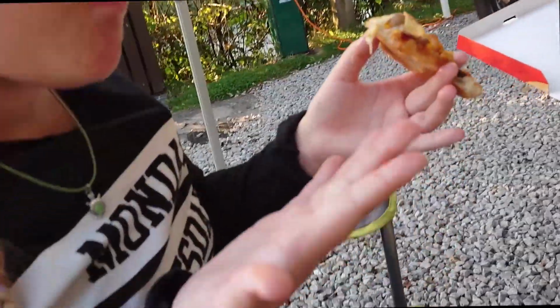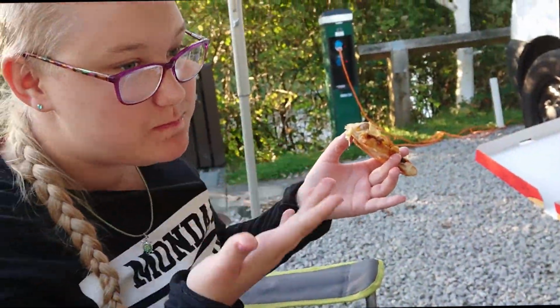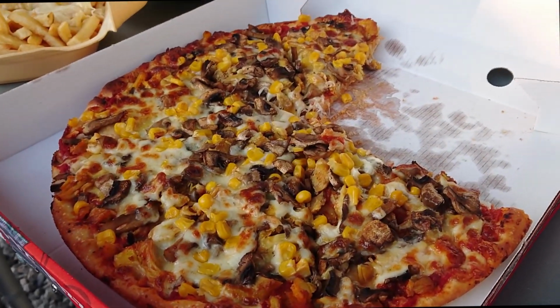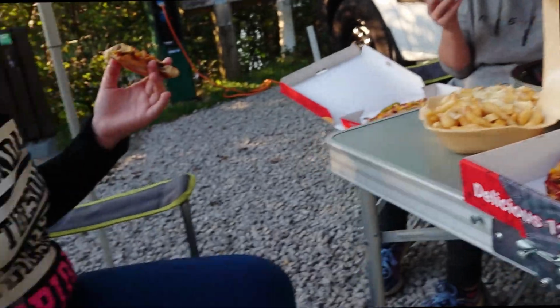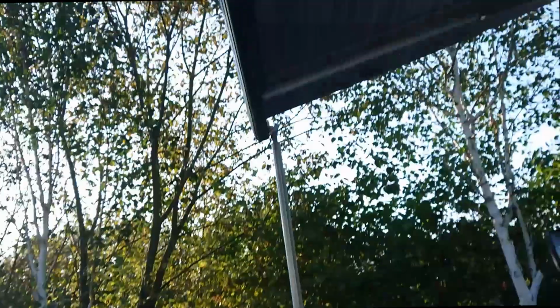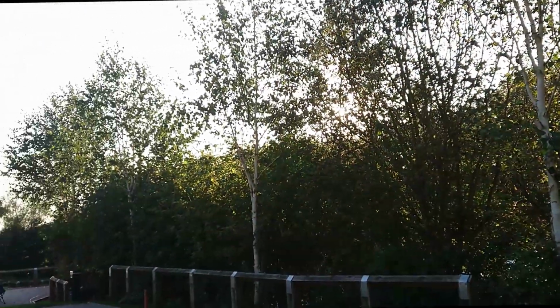Back at the van, tea time, got some pizza. Not bad, look at how it's come out. And I sat outside and had a lovely glorious evening. Lovely and warm. And then tomorrow it's going to be dreadful weather.